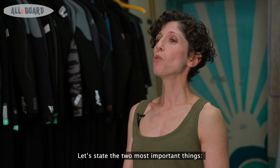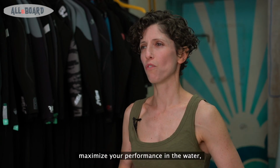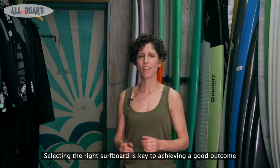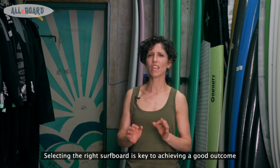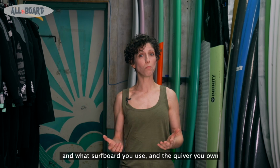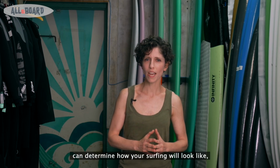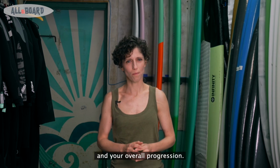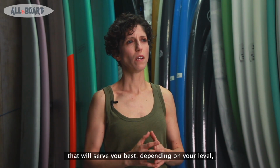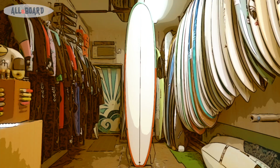Let's state the two most important things. When you go surfing, you want to maximize your performance in the water, and just as important, maximize the fun. Selecting the right surfboard is key to achieving a good outcome in every day of surfing, and what surfboard you use and the quiver you own can determine how your surfing will look and your overall progression. When buying a surfboard, you want to choose one that will serve you best, depending on your level and the type of waves you're going to surf in.